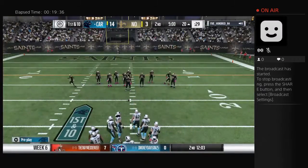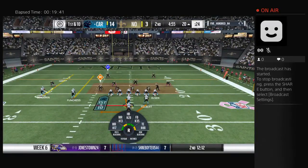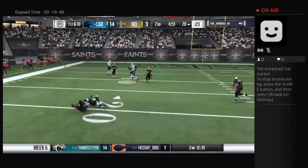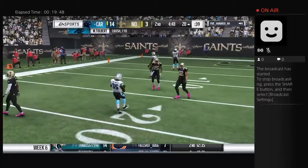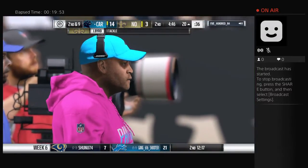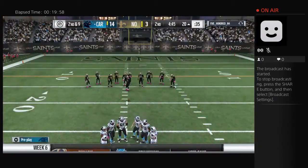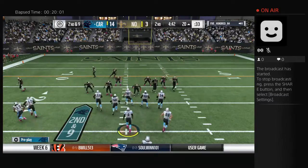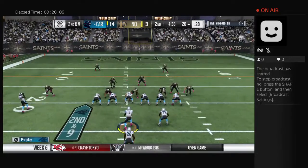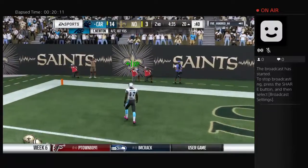Red zone opportunity. They'll come out in the pistol. They'll run the option left. Now a first carry for their fullback. Just a yard on the first down carry, so it's 2nd and 9. And after the play on the ground, that brings up second down here. Another pistol look here. They'll try the air now with Newton. His throw incomplete.